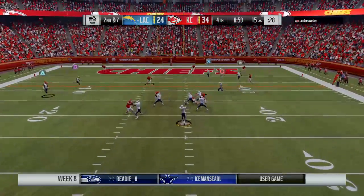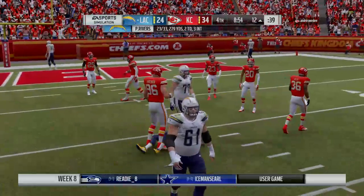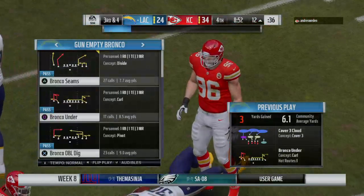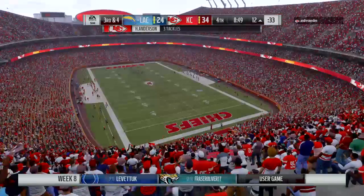Now a 2nd down throw for Rivers. Throwing for his running back, and he's got him complete. And he'll go down here at the 12-yard line. Give him 3 on the play, and just like that, it's 3rd down.